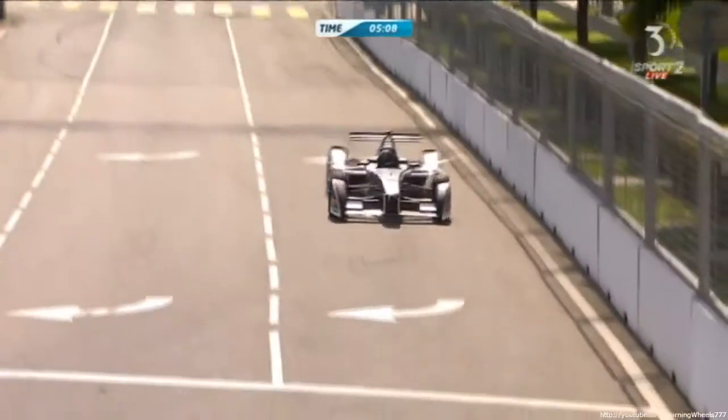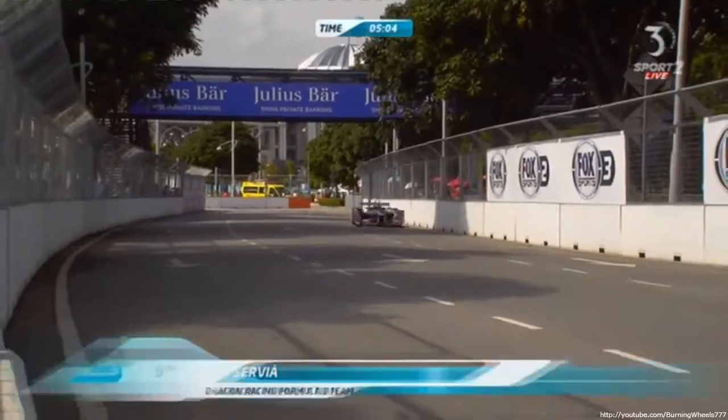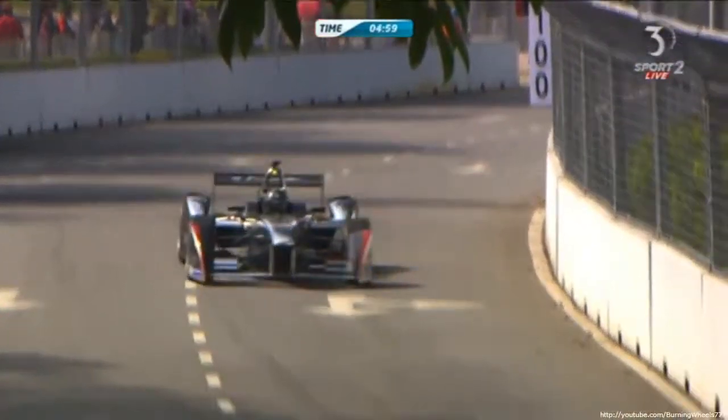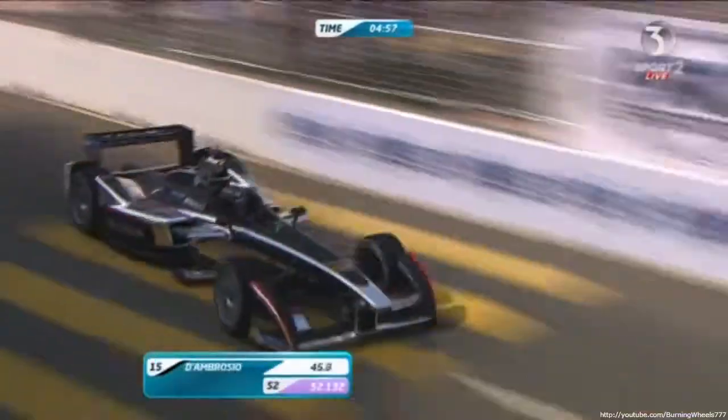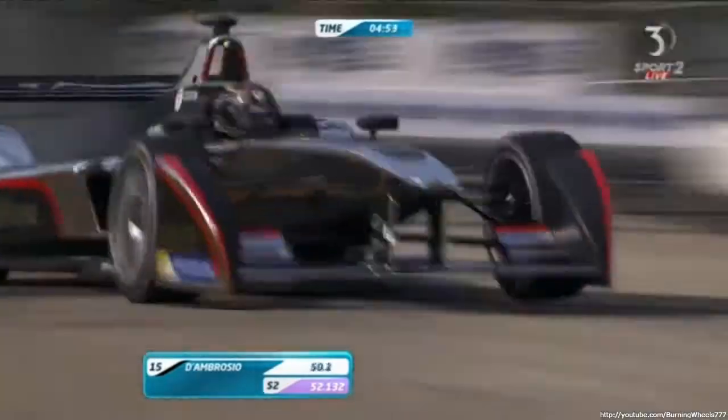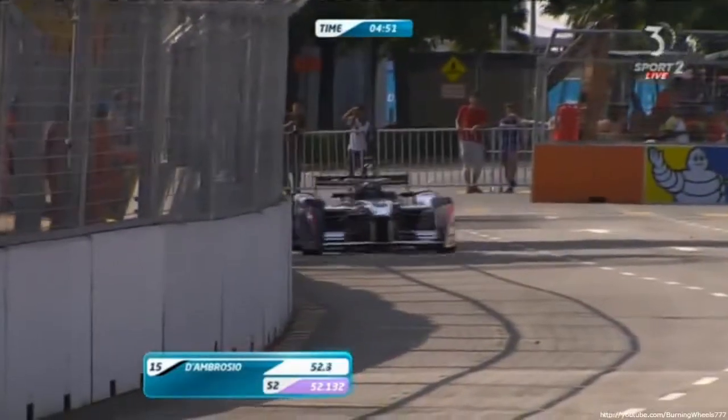Not the quickest we've seen so far, but it's matching with the likes of Karun Chandhok's first sector. Got a little wheelspin just as the torque came in. This is Jérôme D'Ambrosio we're watching in the Dragon car, down into the right-hander of 7. Didn't leave much room there, did he? Oh! Very nice. This is brilliant.